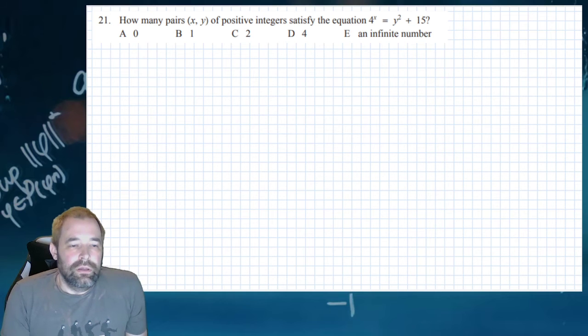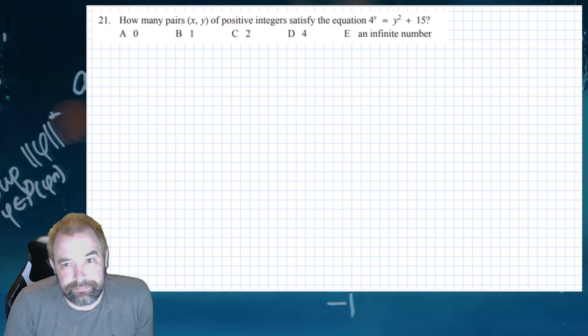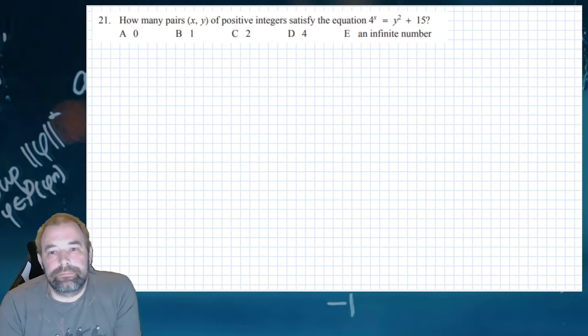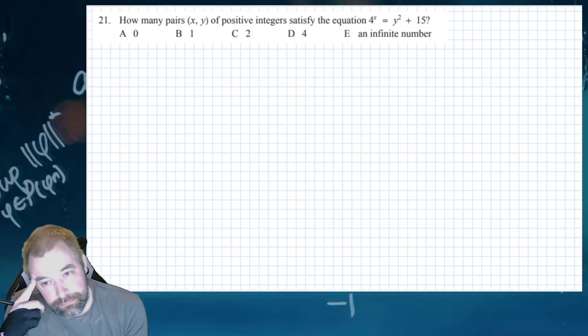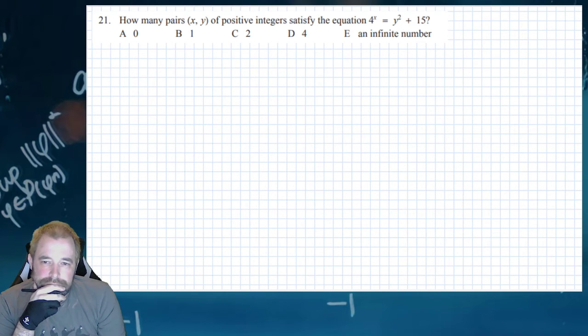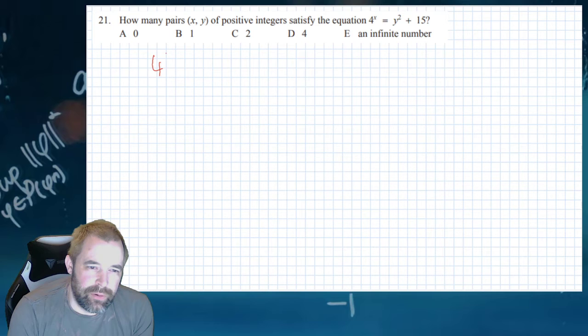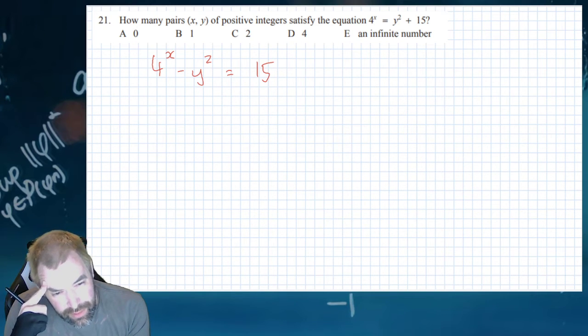That was nice. How many pairs x, y, positive integers, satisfy the equation 4 to the power x equals y squared plus 15? Oh dear. And the integers. So, what about doing 4 to the power x subtract y squared is 15? And is that a difference of two squares? I think it is, isn't it?